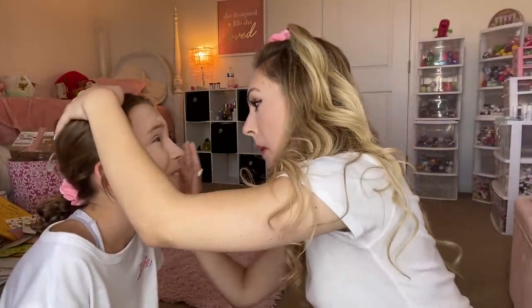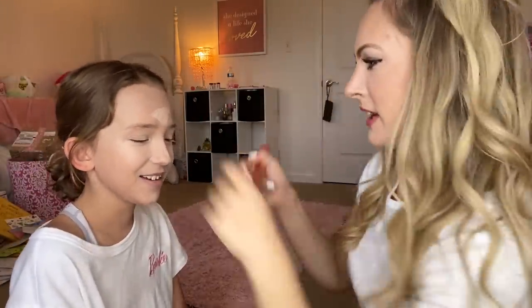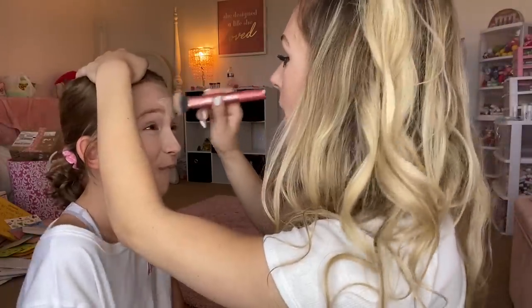Play ball! My brain is really random today. Okay, wait. Don't! You look like a gopher. Okay. Look at me. Wait, I'm going to use my little brush here to blend this. Stop!